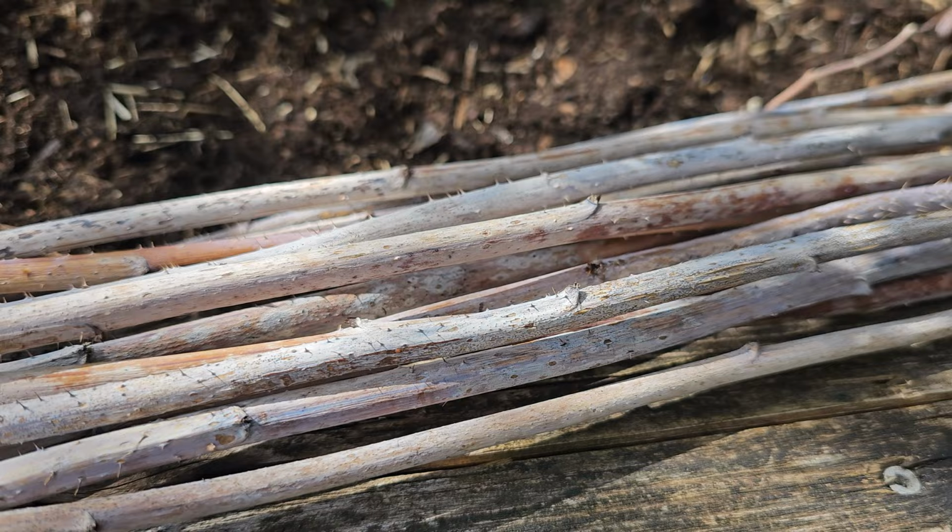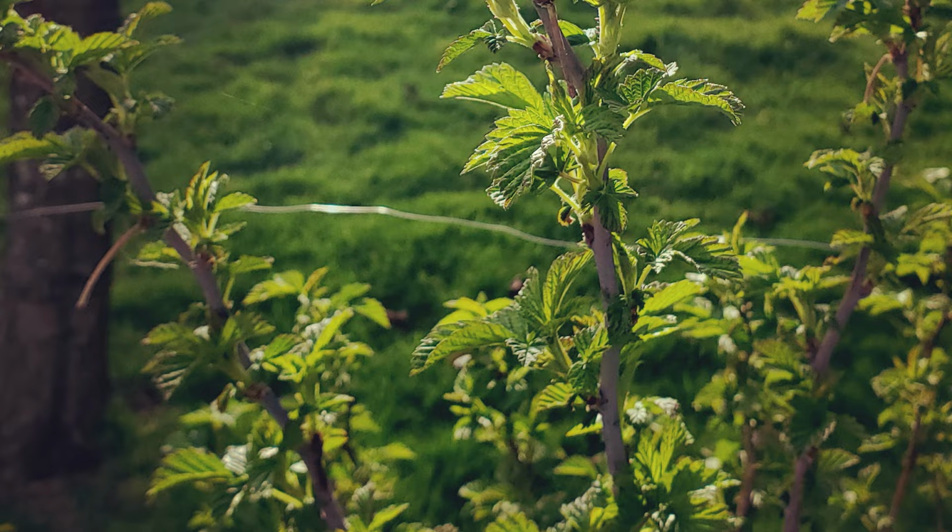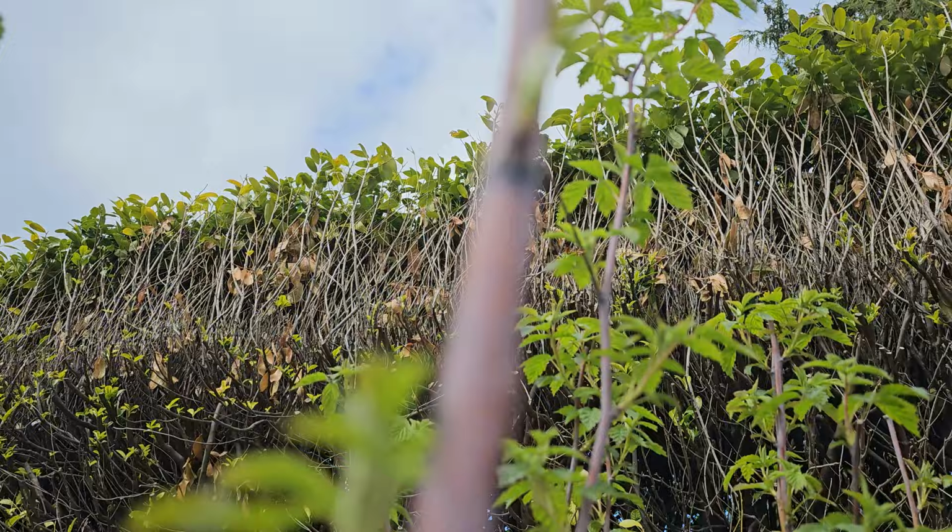So, if you've left the pruning over winter because you found it too difficult to tell the shoots apart, no worries. Right now is a great time to do it. With only the shoots we want to keep in full sprout, it's easy to tell which ones not to cut.